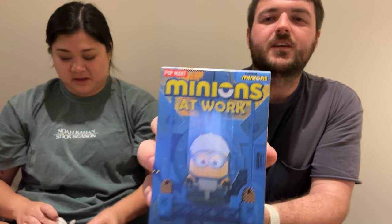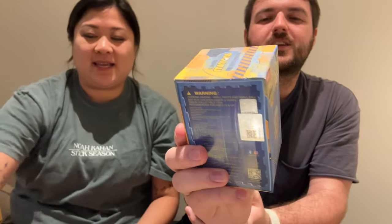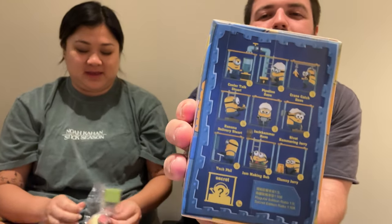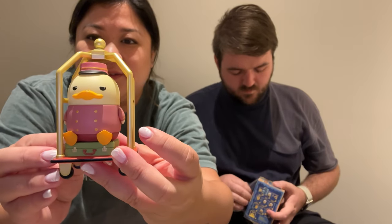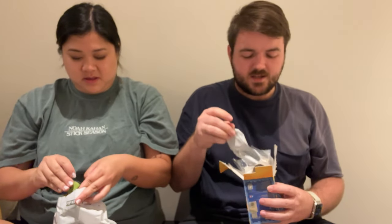While she's doing that, I will open my other one. I got this Minions at Work. Do I think about work too much while I'm on vacation? Well, it validates our purchases. It's like, we'll put this on our desk at work. So here are some of the options for the Minions at Work. There's a couple that I really want, but I think they're all funny because they're all Minions. Now I'll start opening this. Here's my little bellboy. He's so cute. I love him! Okay, let's see which one of these I got.